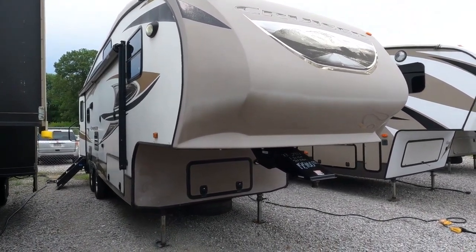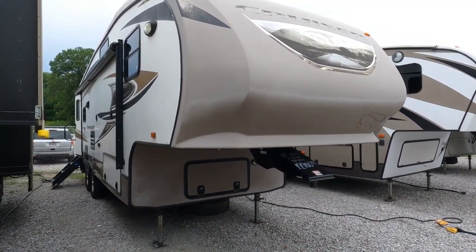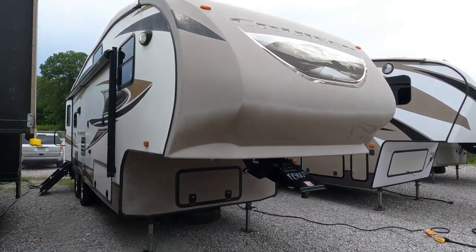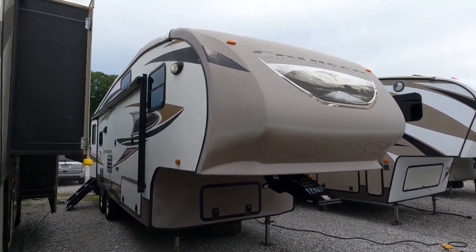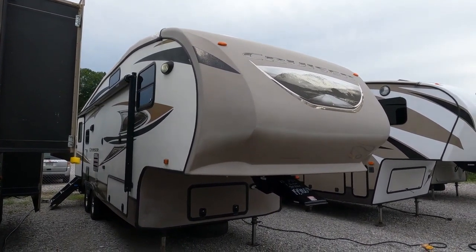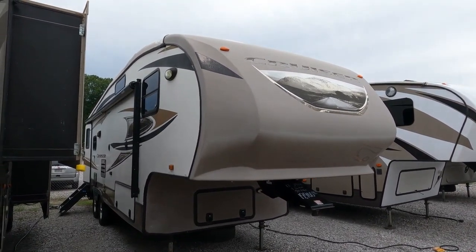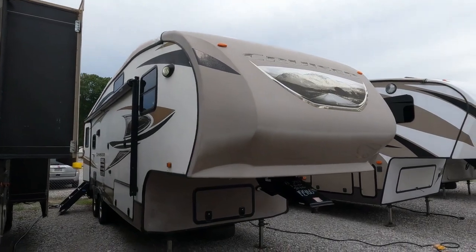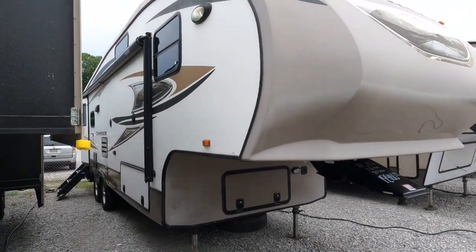But this is a 13 model Cruiser, 27LX. It weighs 7,200 pounds, has one slide out. It is a rear lounge. And what I like about this one is a very high insulation factor, R28. So this is something you can use year round. It's something you can use recreationally, and it's actually even insulated well enough to use as a full-time or semi-full-time fifth wheel as well. It's only $19,900.